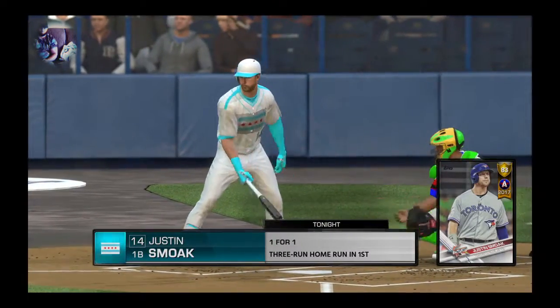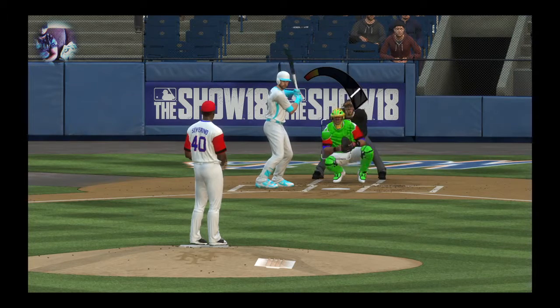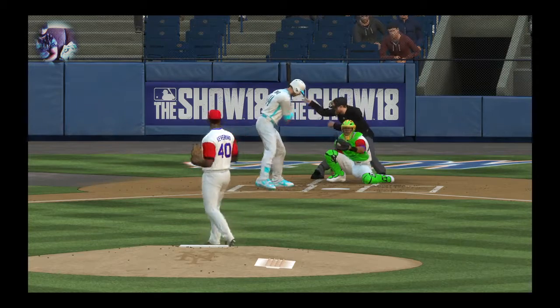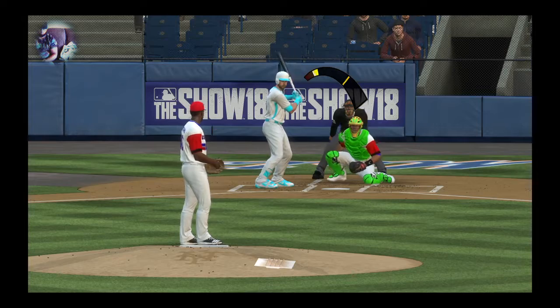Here's Justin Smoak now. The last at bat, Matty D, we heard this guy's a good fastball hitter. He got a fastball and didn't miss it. We'll see if they pitch him a little bit differently this time and mix in some off-speed pitches. Strike one to start the at-bat.